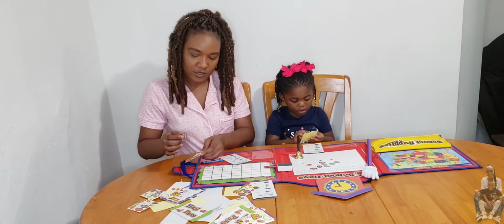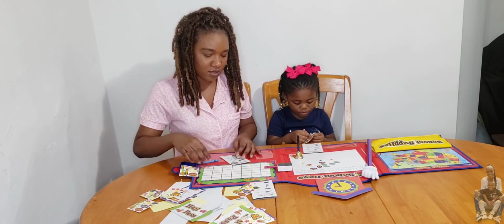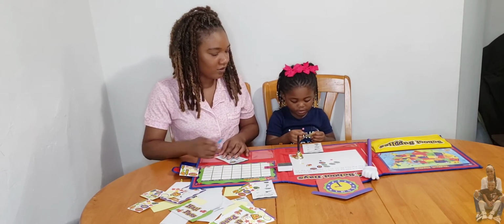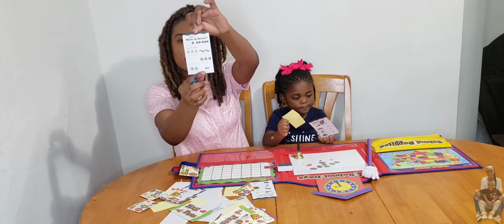I'm gonna choose good work. I'm choosing the good work. You're gonna choose the same one? Okay, put it on your card. So this is how the other side looks.